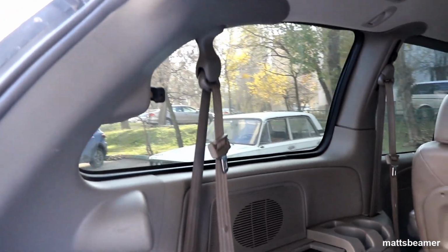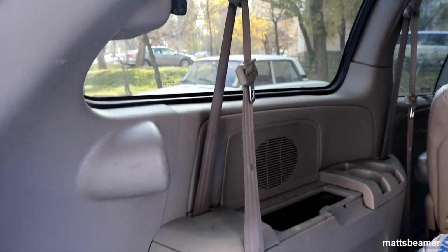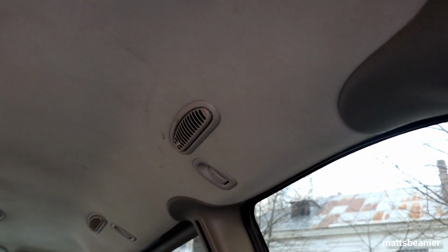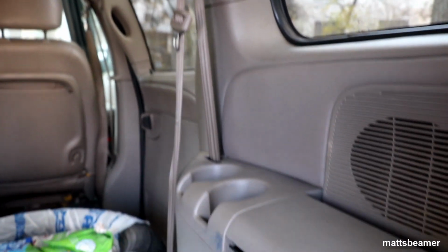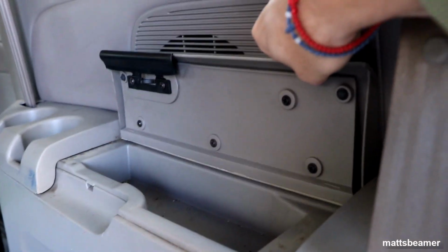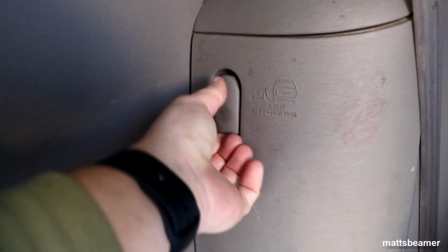The rear seatbelts also stay in place when you move the seats. There is more interior lighting up top, with more air vents up top too for the rear row. There are more speakers located for the rear users, big cup holders with rear storage, which should have a cover on both sides. Just in here is the car's jack, complete with instructions on how to change the wheel.